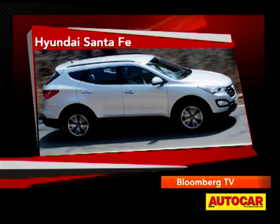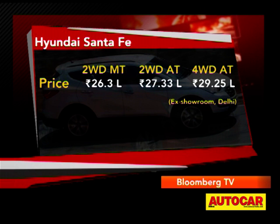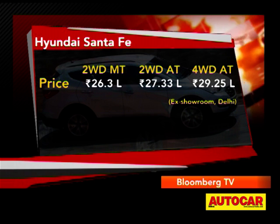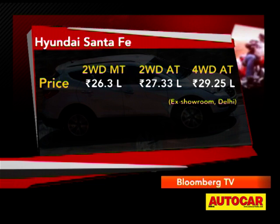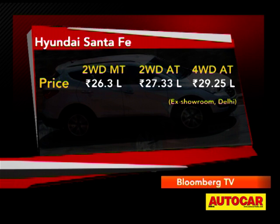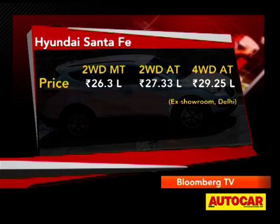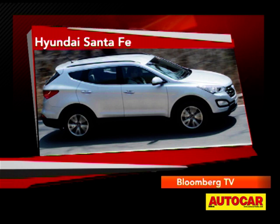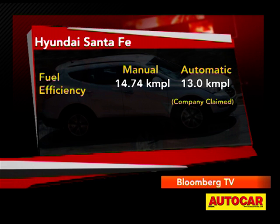The Santa Fe will be offered in 3 variants. The 2-wheel drive manual transmission, which comes at 26.3 lakhs ex-showroom Delhi. The 2-wheel drive automatic, which comes at 27.33 lakhs ex-showroom Delhi. And the 4-wheel drive automatic, which comes at 29.25 lakhs ex-showroom Delhi. At these price points, the Santa Fe is actually out of the race with the Fortuner and more in the league of the likes of the Q3 and the X1. The Santa Fe also claims fuel efficiency figures of 14.74 kilometers per litre manual and 13 for the auto.